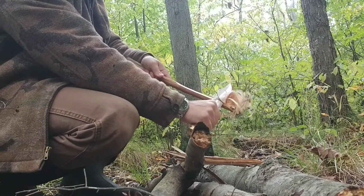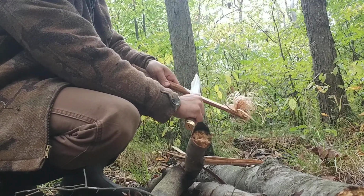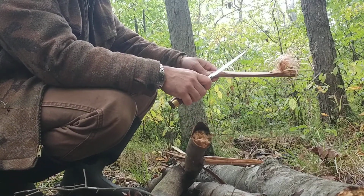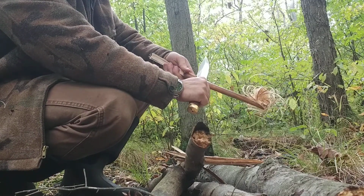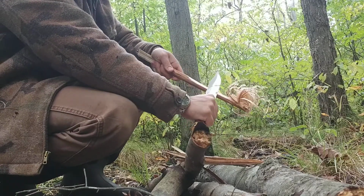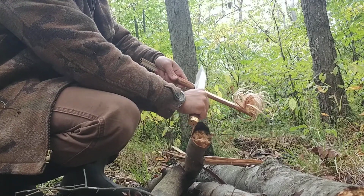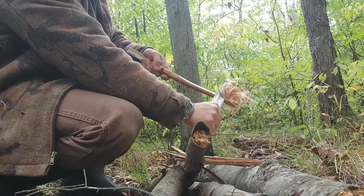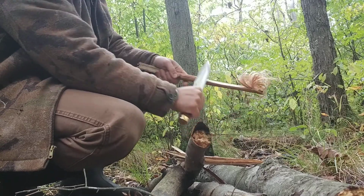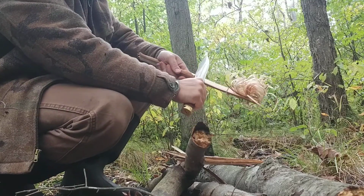And as I've stated before, this is very indicative of the Great Lakes Basin. Maple, for certain, a lot of red oak. So definitely get used to a lot of the things that you have around you. West of me is some large stands of pine. I got a little bit of pine branches, but I didn't really get much.